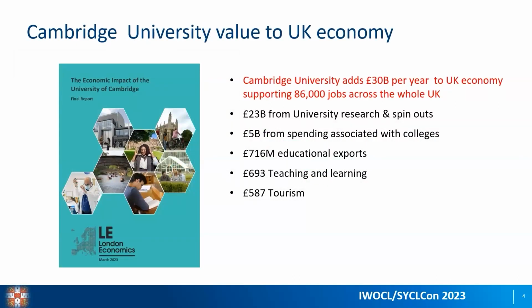And this paper just came out last week. It's quite interesting. Apparently they can back these numbers up, which I find interesting. Apparently the university adds around 30 billion a year to the UK economy, if you can believe those numbers. Every pound spent here adds X pounds to the UK economy. So give us more money, I think is the message. It's a very obviously structured document, but I think that's what they're trying to say. But it's actually quite an interesting read in terms of how money spent in a university percolates out through the rest of the UK.